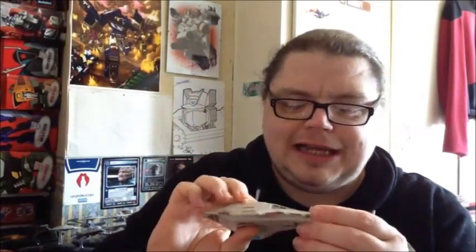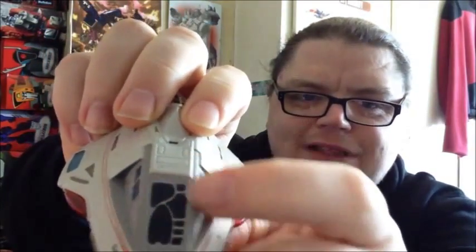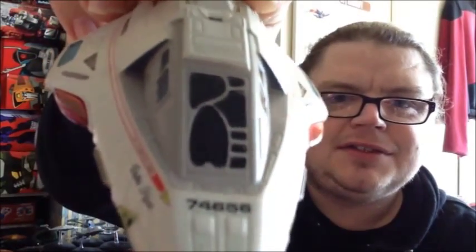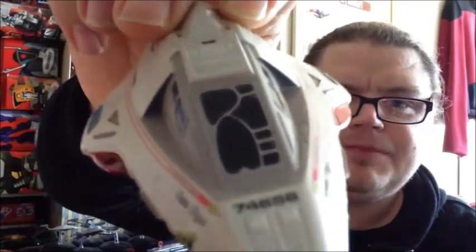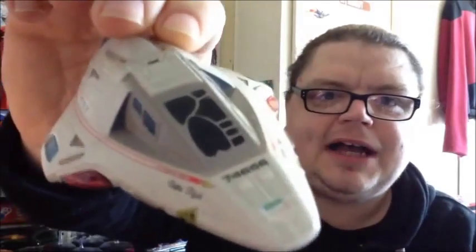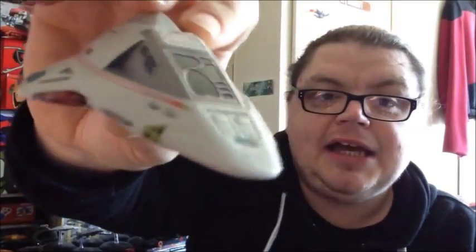One thing I don't like about the Delta Flyer, and it's just a nitpick that I've got, is the cockpit. I don't like this sort of spider shattered web thing going on on the window there. It'd be nice if it was just a plain black thing. That's not the model, that's the actual design of the shuttle. It's the only bit I don't like, but other than that, it's fantastic.